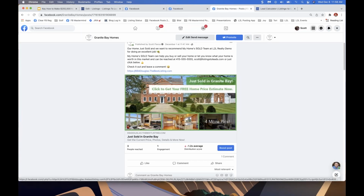Right? You see how all this works together? It's not about just doing one thing or another thing. If you just do all the things that we're showing you, it all ties back together, right? It all feeds on each other.